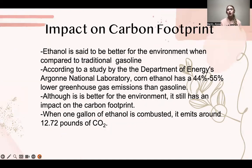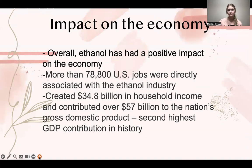So the impact on the carbon footprint. Ethanol is actually said to be better for the environment when compared to traditional gasoline, which is just gasoline by itself. According to a study by the Department of Energy's Oregon National Laboratory, corn ethanol has a 44% to 55% lower GGE than gasoline, which is just the greenhouse gas emission. And although it is better for the environment, it still has an impact on the carbon footprint, obviously. When 1 gallon of ethanol is combusted, it emits around 12.72 pounds of carbon dioxide.